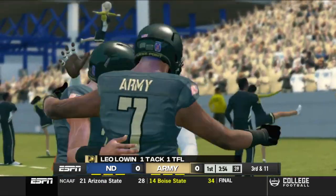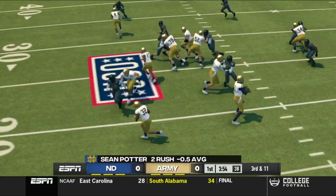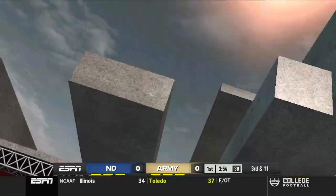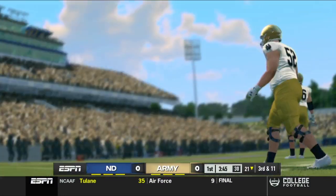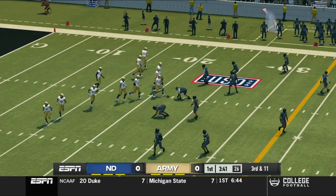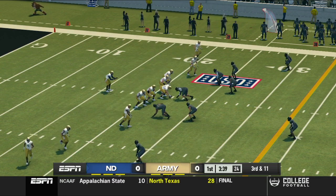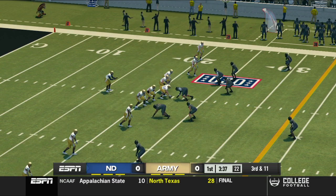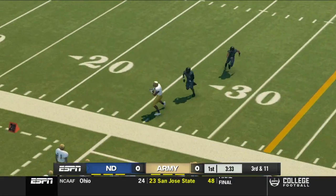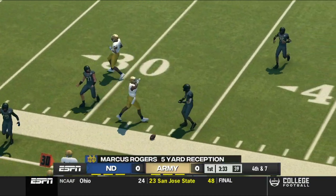This offense is trying to get in sync and trying to get a rhythm established, and for such a negative play to happen, loss of yards, that can really have a negative impact on the offense and what they're trying to do. A quarterback in the gun with five receivers. Steps out of bounds at the 26.